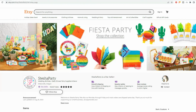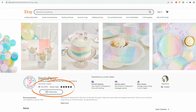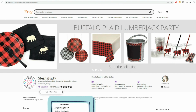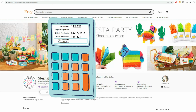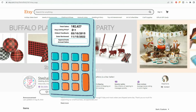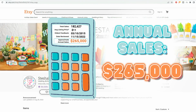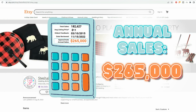Before we do that, let's go ahead and talk about their store stats. As you can see, they've sold 182,600 some odd sales. So quite a lot of sales. And they actually got their first feedback in March of 2015. I'm not going to scroll down to their feedback because it makes people dizzy, but that puts them at about 7-8 years old as a store. And sorry, it's too early. I have not had enough coffee to do the math off the top of my head. But I do have my handy dandy little calculator, which tells me that their approximate annual sales is about $265,000 a year. That's just evenly split amongst all those years that they've been open. It doesn't account for any sort of growth, but it is a conservative estimate.